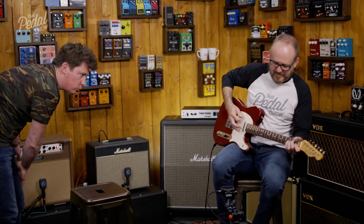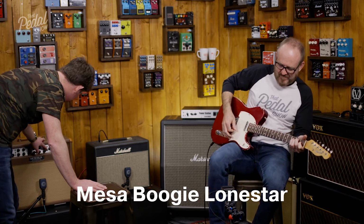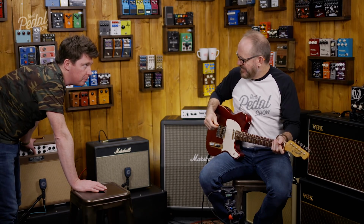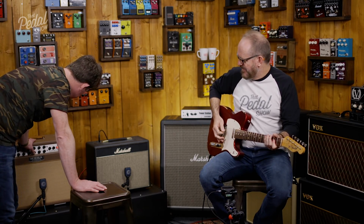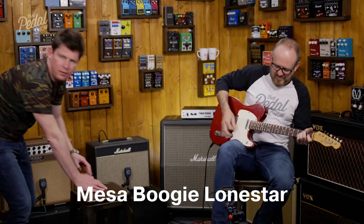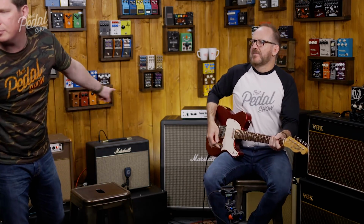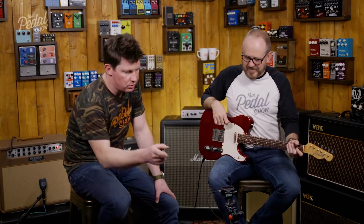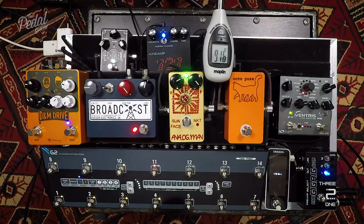So how are we in relation to the Marshall? Pretty good. But again, from where I'm sat, way more bottom end out of the Mesa. The Marshall again. The input gain on the recorder is showing the same thing. What's this showing? Similar. Mm-hmm. Similar.